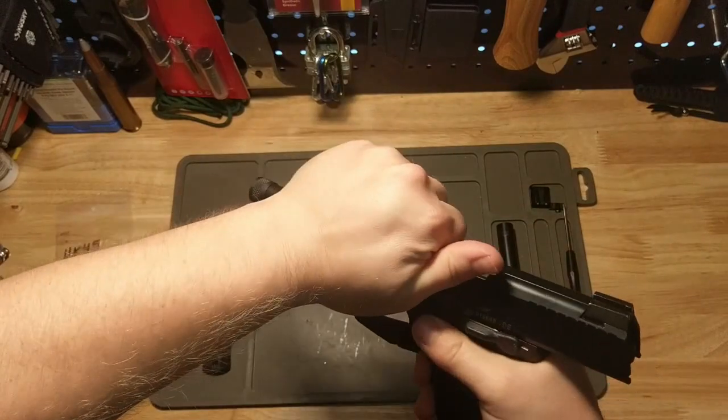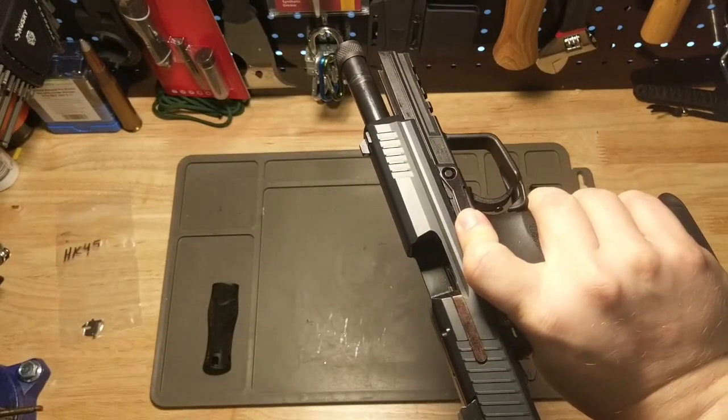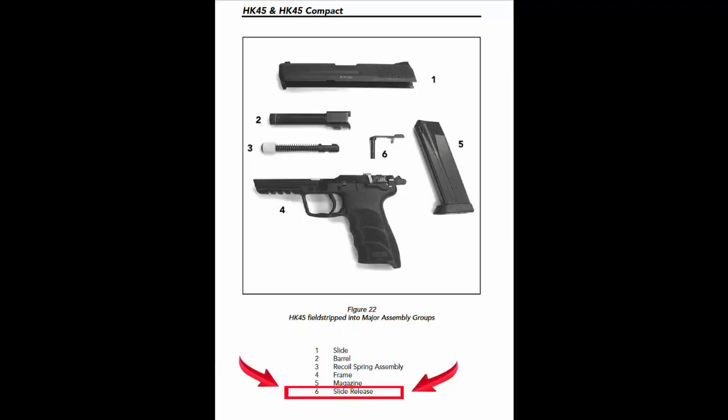The HK45 comes with both an ambidextrous magazine and slide release. And yes, it is a slide release. In a future video, I will discuss the slide release versus slide stop issue.